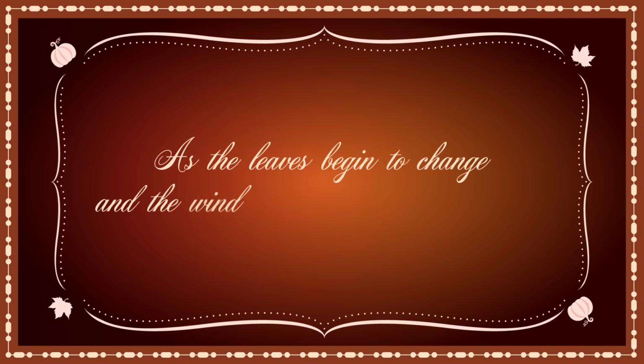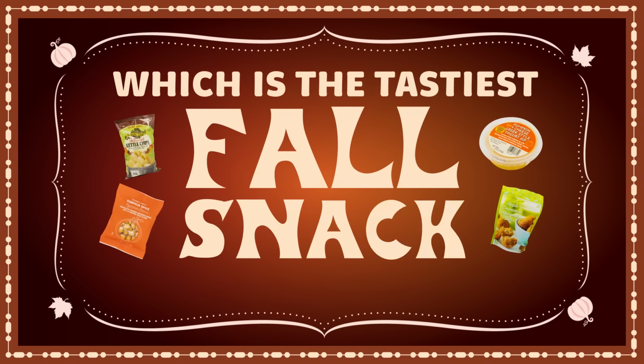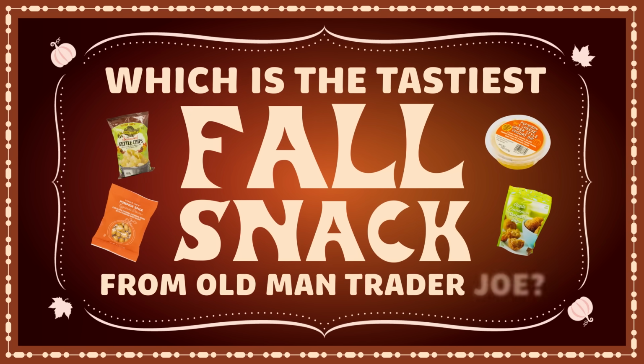The closest thing to leaves changing here is the shelves changing at Trader Joe's. Right. They have an entire fall product line that they come out with, and now we're gonna rake them up into a pile and dive into them, metaphorically speaking. It's time for... As the leaves begin to change and the wind starts to blow, one wonders which is the tastiest fall snack from Old Man Trader Joe.